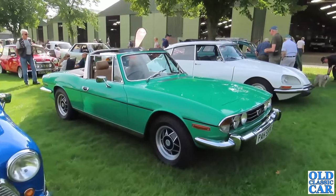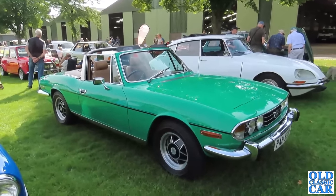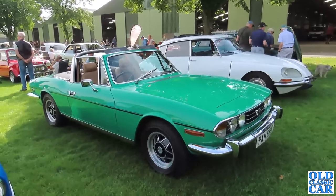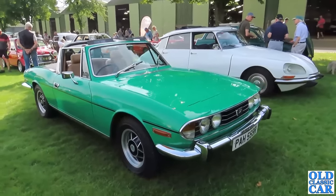Triumph Stag, I think it's a Mk2. Those are Mk2 alloy wheels with the stainless covers along the sills. I don't think there are a huge number of differences between the Mk1 and the Mk2 Stags. They still had the 3-litre Triumph engine, the V8.